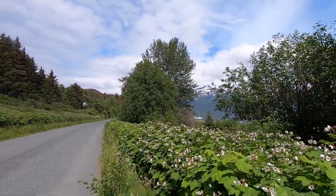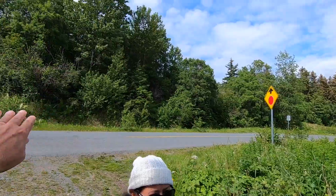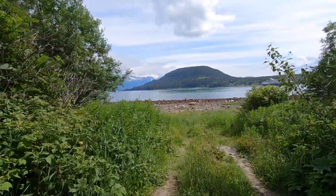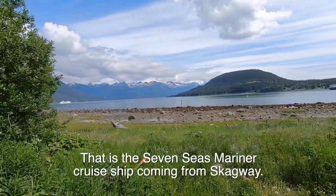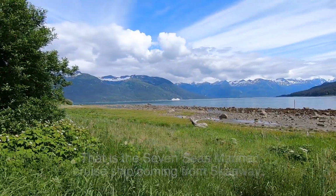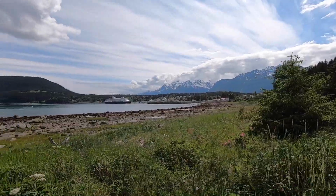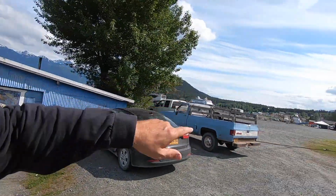Hey, another ship! Must be coming from Skagway. Our road was going to merge with another road right up there. The one that came out of town, I suppose. We're going to try to get down to the water here. Oh yeah, there's like a crane or an ibis or something down by the water. There's a cruise ship cruising through. There's our ship. There's the town. We went down around there. Now we're heading back to the ship.